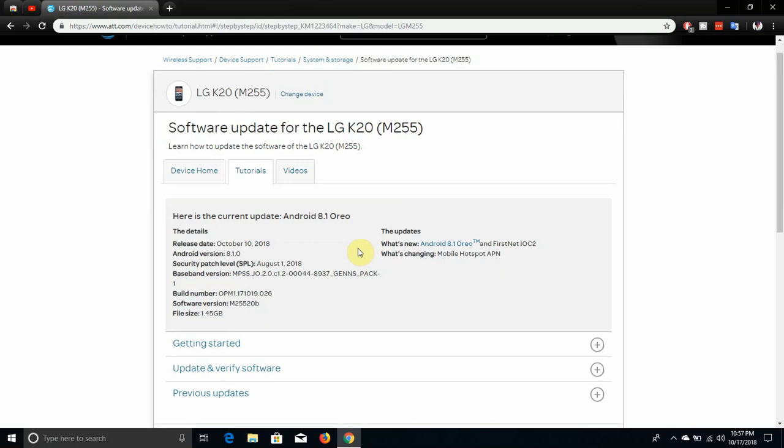There's the baseband version, the build number there. The software version is M25520B, and the file size is 1.45 gigabytes. The update, what's new is Android 8.1 Oreo and FirstNet IOC2, whatever that is. And what's changing is mobile hotspot APN. So yeah, you guys are getting Oreo 8.1 on the K20 on AT&T.